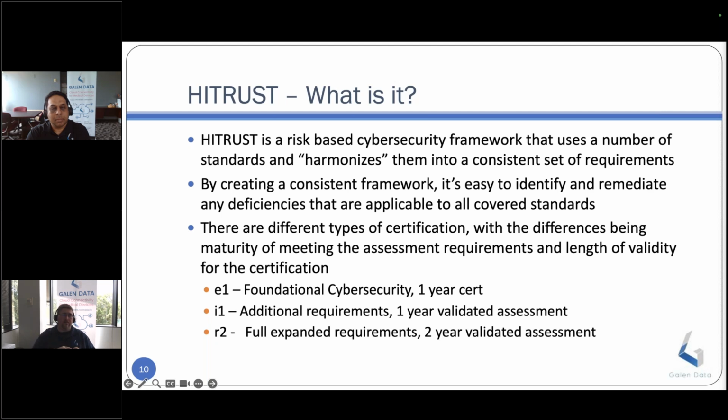I1 takes that to the next step and expands that, so it'd be about 180, 190 requirements. So a little bit more detail. Taking the wireless example, are you scanning for rogue access points? Are you maintaining that type of wireless security? And then R2 is the full thing. So essentially everything you need to be doing to have a complete, 360-degree view of your systems.